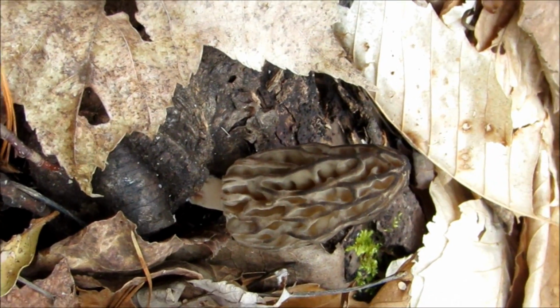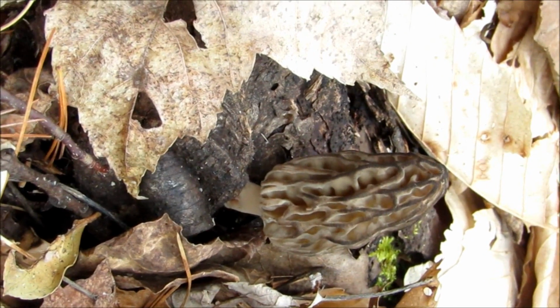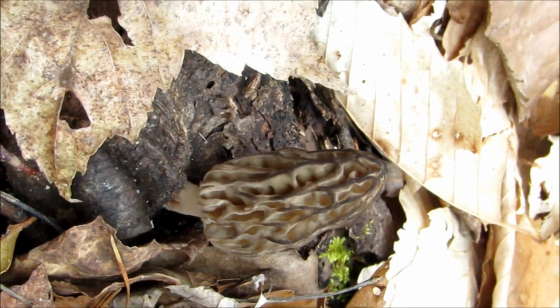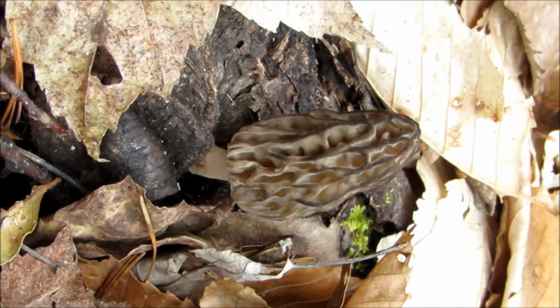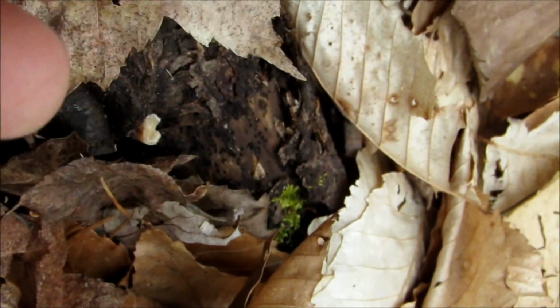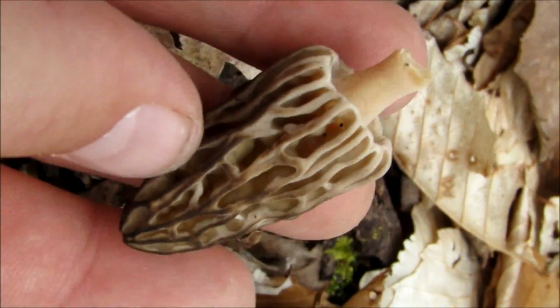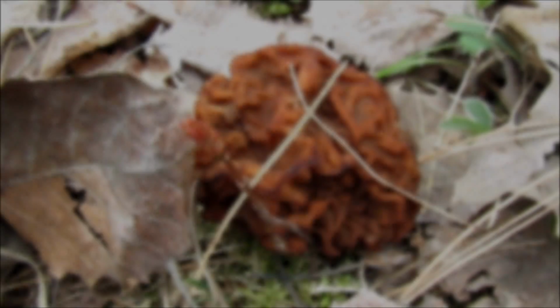Cool. Now there's all kinds of theories that go around about whether you should pull the roots up when you pick a morel, or make sure you snap it off at the stem. But the way I look at it is, why take a chance? If there is a possibility that it could ruin it if you're pulling the roots, why not just break it off? It's not that hard. Yeah, not bad though. Take her in with the rest of them.